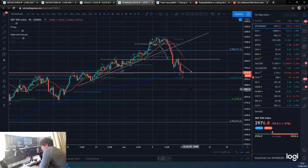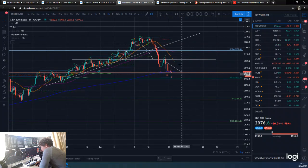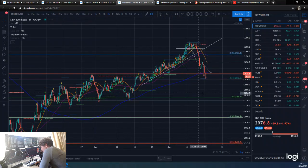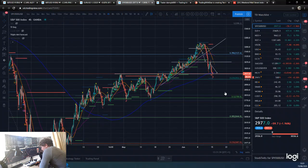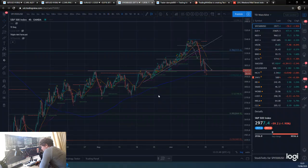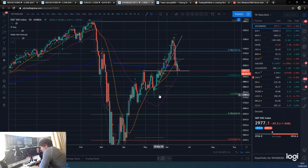It's a case at the moment of if we take out the top of this level here where we drew this line as horizontal, that will look like we are potentially going to make our way back up. And then the opposite is true. If we take out this 618 level, it will pretty much look like we're going to come down to around this 50. I don't like the 50 as a fib, but more so because it lines up with this horizontal. Let's see where the 200 daily is coming in at.